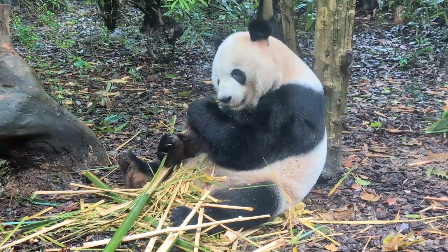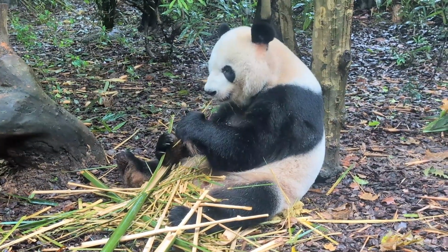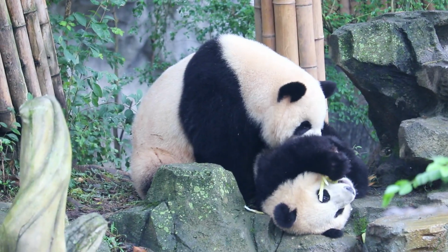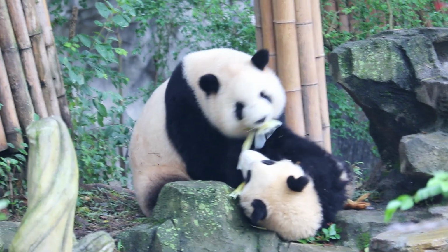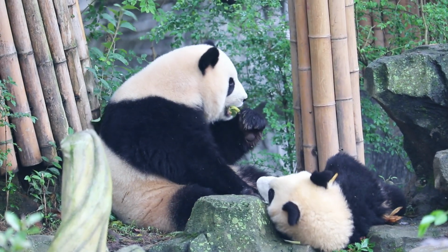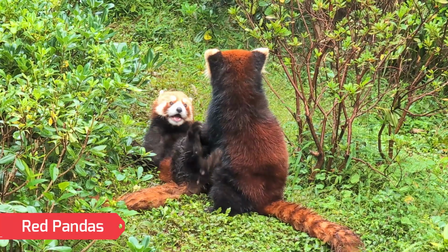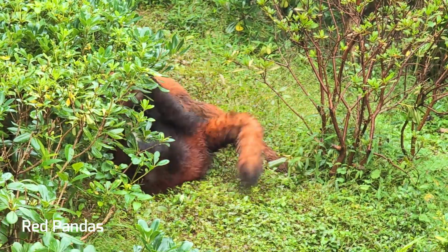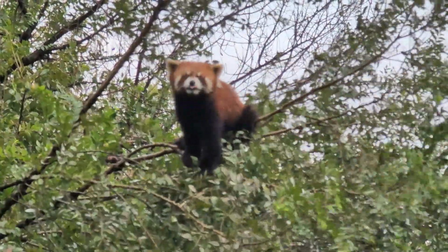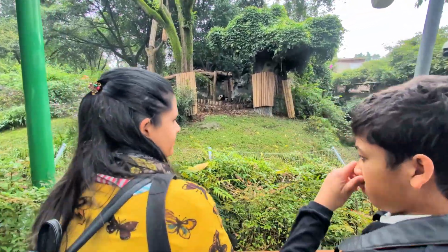The Chengdu Panda Research Base. This panda breeding research base, situated in the north of Chengdu, provides an excellent opportunity to get as close as possible to the cute giant pandas. This base is committed to preserving this endangered species and its natural habitat, and is also the home to red pandas.